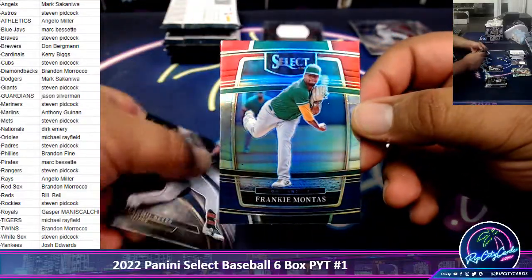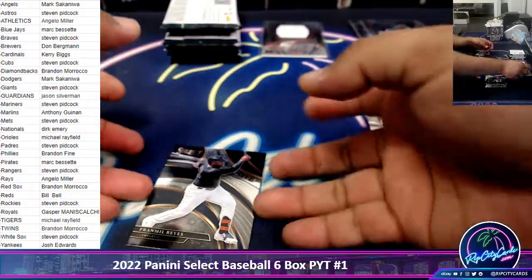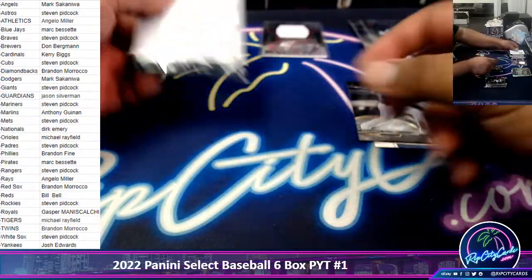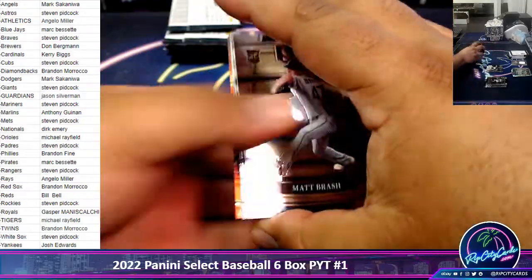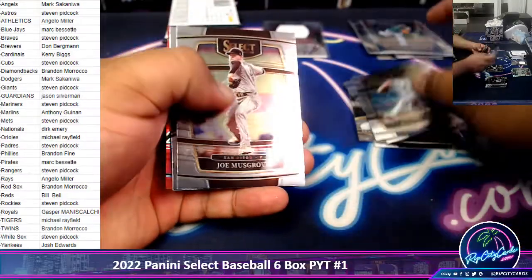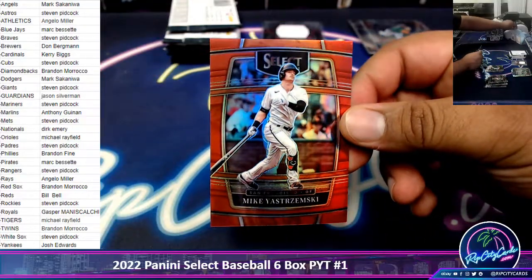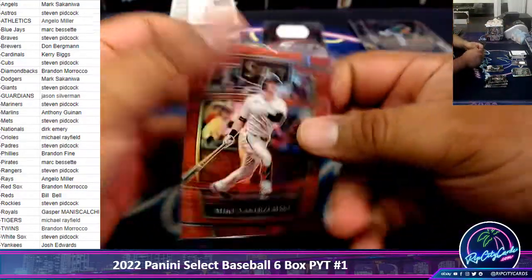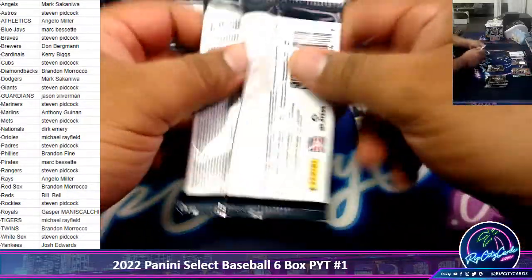The tricolor, Frankie Montas of the A's. Those are not numbered. Moonshot there for Framil Reyes, Indians. I'm sorry, Guardians. Mike Yastrzemski, Giants. Yeah, Select looks really nice this year. To 189, slightly different design.